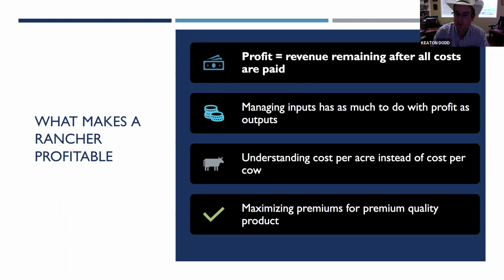The true profitability from a cow-calf perspective is not necessarily profit per cow, but if we can start thinking from a profit and a cost per acre perspective, we can make a lot more progress improving data points and profitability within our own herds. And then the last one there that I think is key to getting everything out of your cow herd is maximizing premiums when you have a premium quality product. We'll get into some marketing systems, how we can help lead y'all in the direction of where and how to sell your animals to get the most out of them.